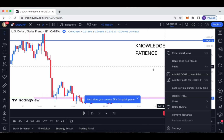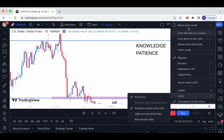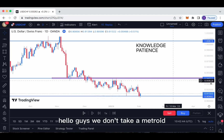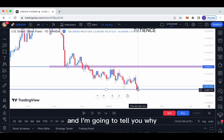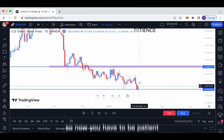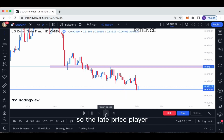Now, other guys, as I said, would have taken their trade just down here. I'm going to tell you why someone would have taken that trade after finishing up with this strategy. So now you have to be patient until price comes back to that zone. We let price play around.